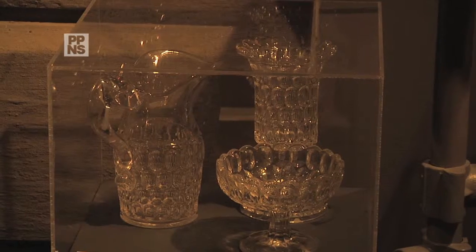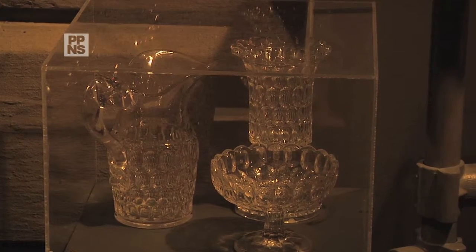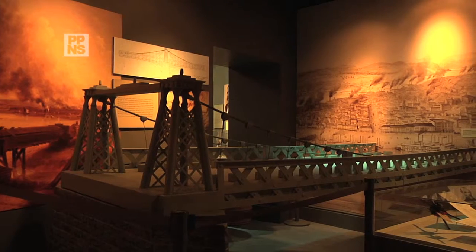history here. But you'll come and you may not realize, you probably know Pittsburgh is the steel city, you may not realize this was once America's glass city. So you'll come and learn about the glass industry. By 1920, 80% of the glass in America was made here in Western Pennsylvania.